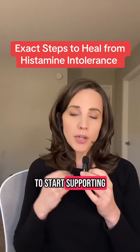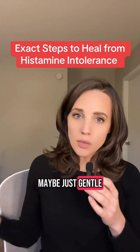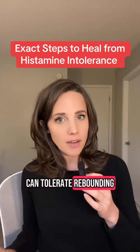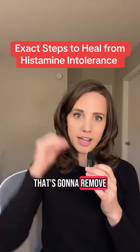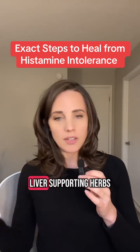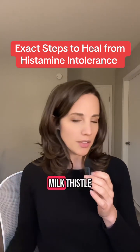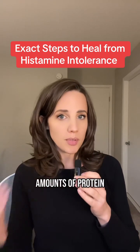Next, we need to start supporting our lymphatic system. So that could be dry brushing, maybe just gentle walking, or maybe you can tolerate rebounding. We need to start supporting our liver because the liver is the main organ that's going to remove excess histamine from the body. So that might mean we can tolerate those typical liver supporting herbs like burdock or milk thistle, or maybe that's not you and we need to just focus on getting adequate amounts of protein to support our phase 2 liver detox.